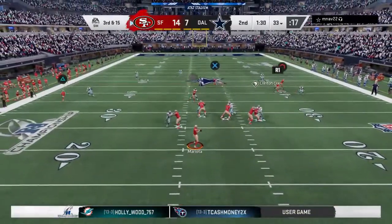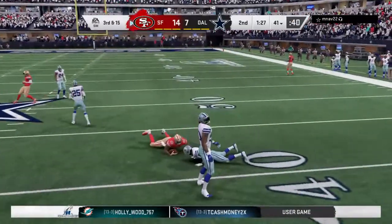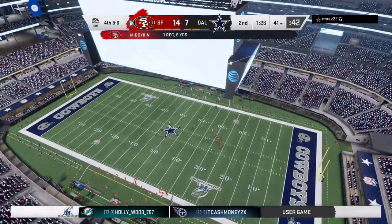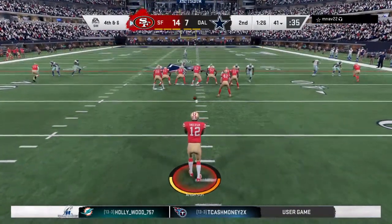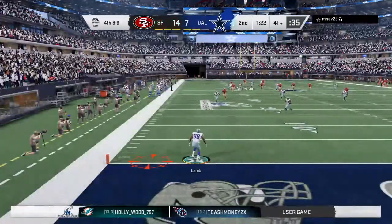Third and long here for Mariota. Firing quickly here, and that's complete. And he gets this only to the 41, not near enough for the first. Now the Cowboys going to burn the first of their timeouts as they'll head to the sideline and talk over what to do next.